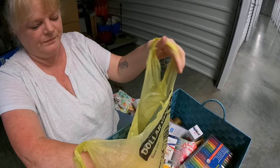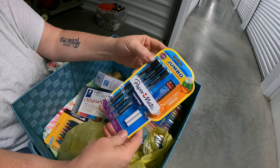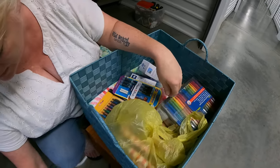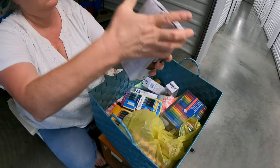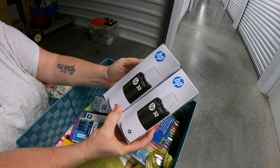Oh, okay. These are pens or paper. Pencils. Some more HP inks, that's good. Why do they, you dump them in?